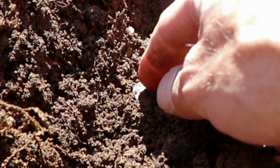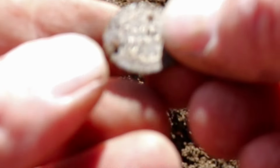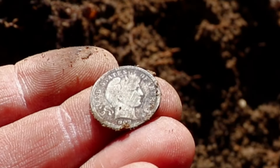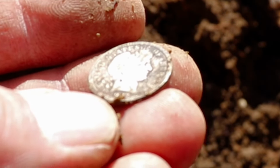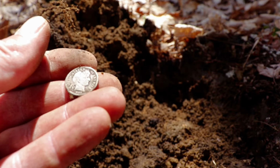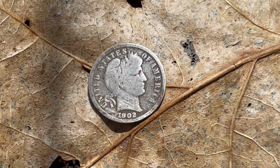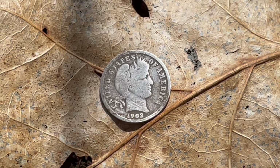Ooh. It looks like a dime. It is a dime. No, it's a barber. Is it really? Wow, I have not dug a barber dime or barber anything in a long, long time. Well, you got the goggles. 1902. Oh, wow. Logger, hunter, something. Passerby. That's right. Wow, I'm up 2 silvers for the year.